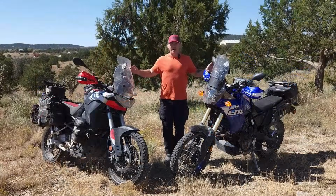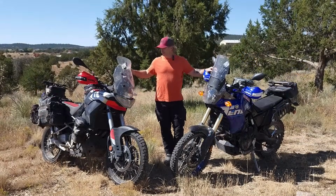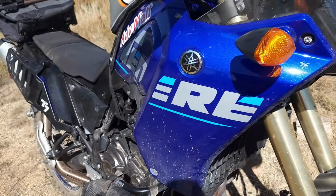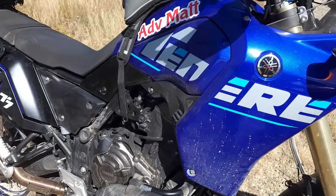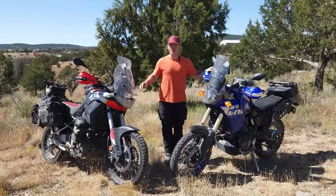So between these two bikes with the ergonomics, the comfort, long distance touring, travel, this bike stock is more comfortable than the Tenere, partly because the seat height on this is, I think, close to 34 inches.